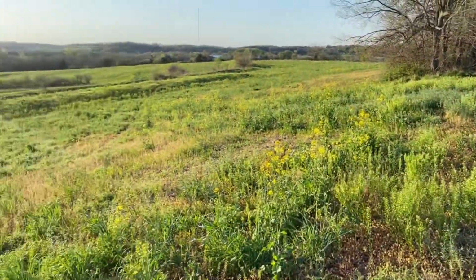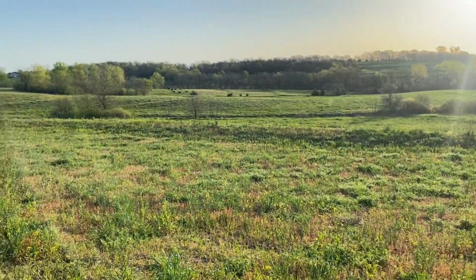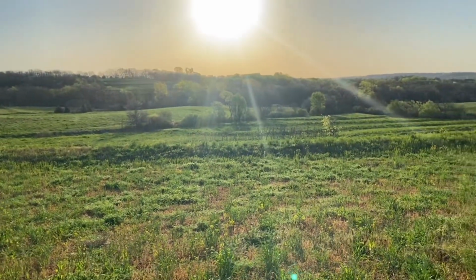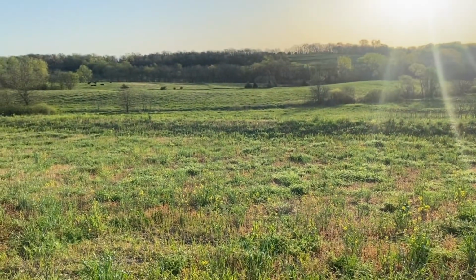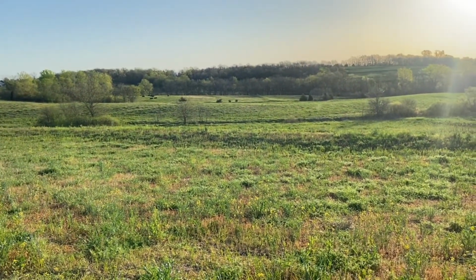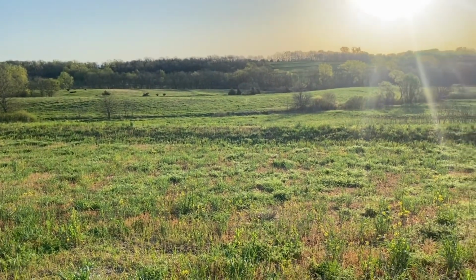The only downside with this is we're still waiting on, I think there's 6 cows in this herd to calve, and with these hollers and waterways and trees, that's going to get interesting. But we're almost out of hay. It's time for them to be eating on green forage.